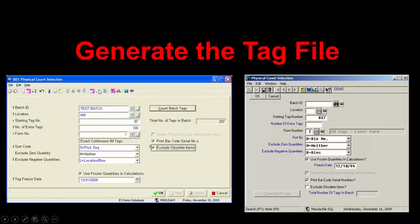So not to belabor this, but this is the most critical part. Everything that happens after this depends on what you do here. Now, I should mention also that you literally can be using tags and then having them turned in and keying them in one by one. That can get to be a little bit tedious.